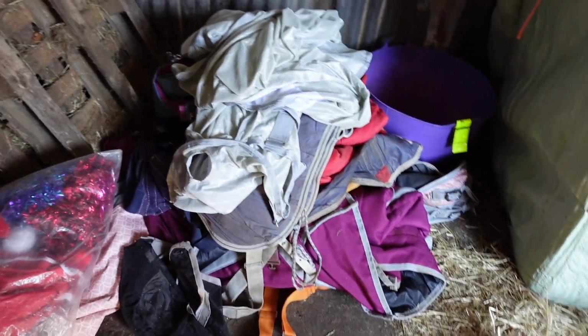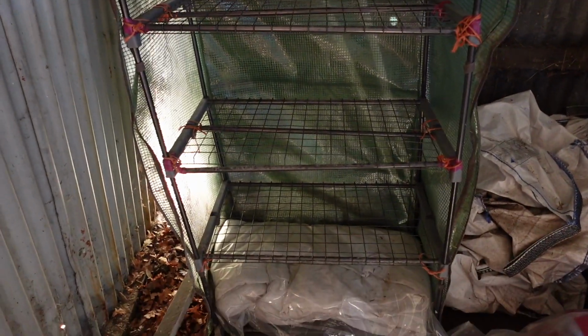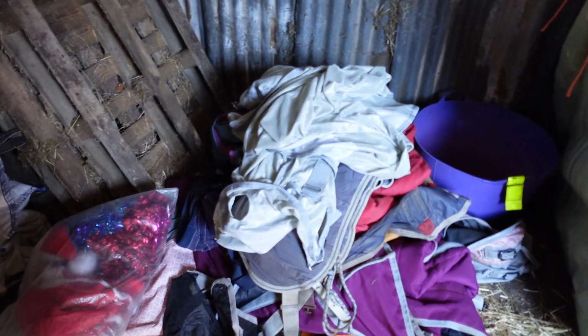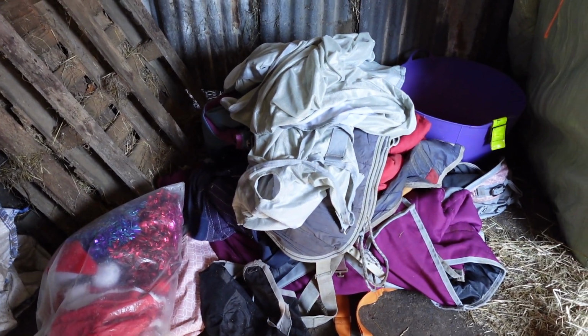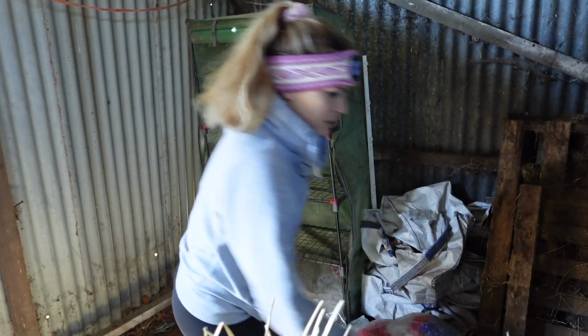That is my pile. So I'm just going to sort these shelves out, give it all a clean off, put back what is staying, potentially make a donation pile, and wash what needs washing.